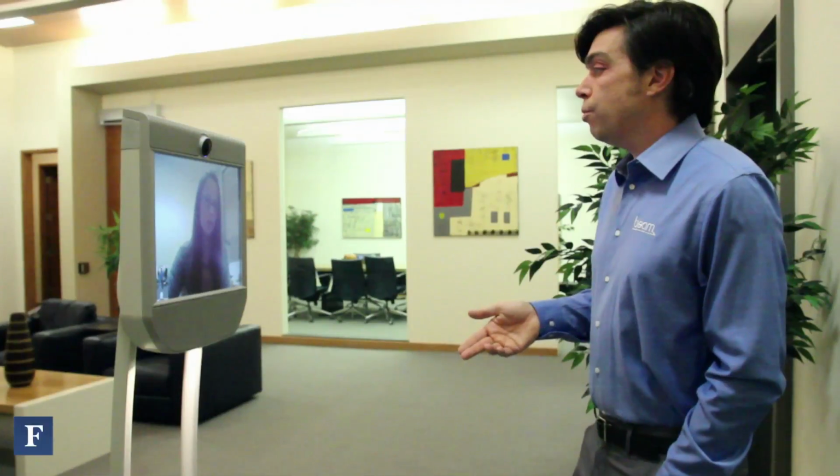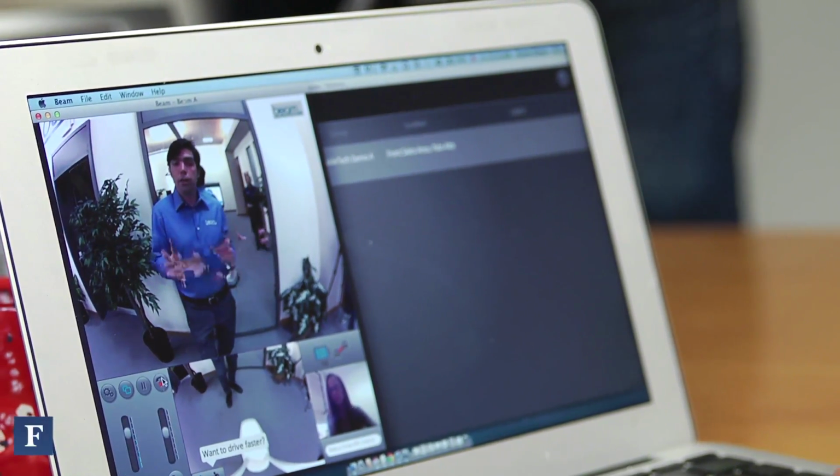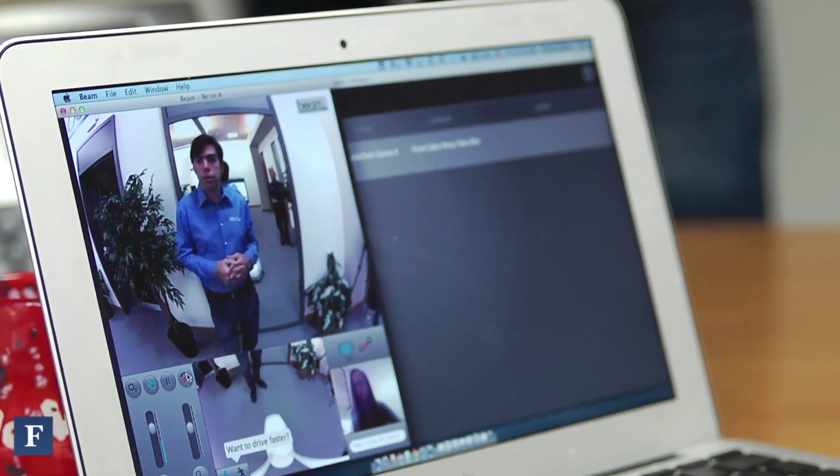So tell me how much one of these things costs. The remote presence device, or Beam, costs $16,000. The charging station is, well, we bundled it all together, and it's $16,950. And then on top of that, there's service and support, which is another $3,200 a year.